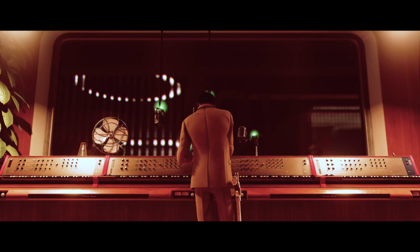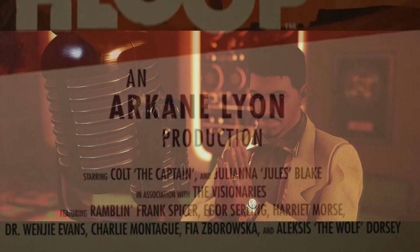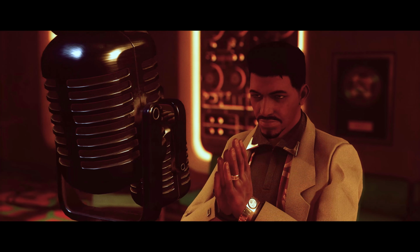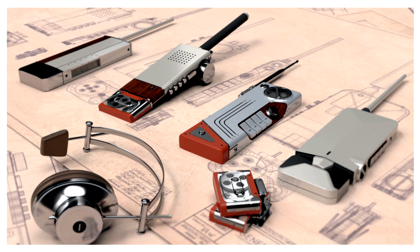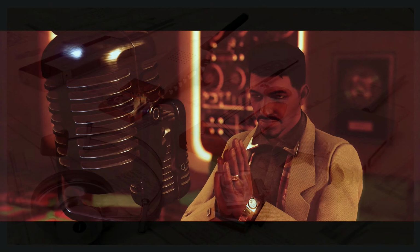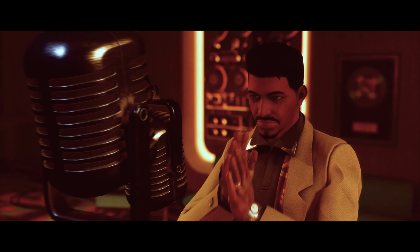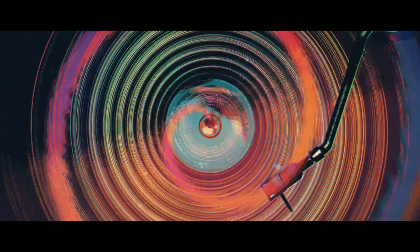The next Visionary to be revealed introduces themselves as Ramblin' Frank, last name Spicer, as revealed by the first couple of trailers and end credits. They seem to be some sort of musically inclined character who might be a DJ you can tune into. We've seen jukeboxes, alarm clocks, listening devices, walkie-talkies, and other types of tech in the concept art, which might give us a clue as to how we might be able to hear from this Visionary throughout different districts, or maybe exclusively within one of those districts if those signals are possibly limited by distance.